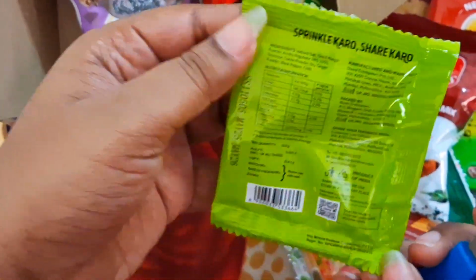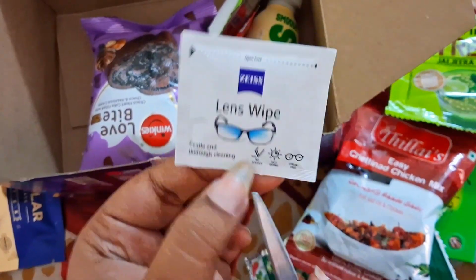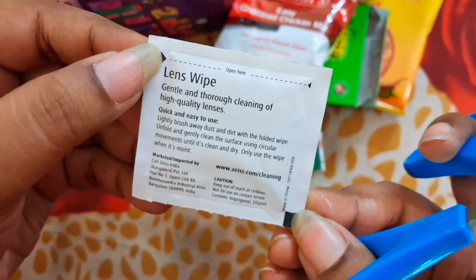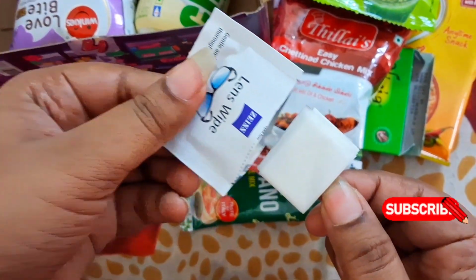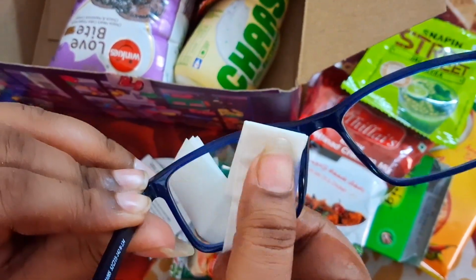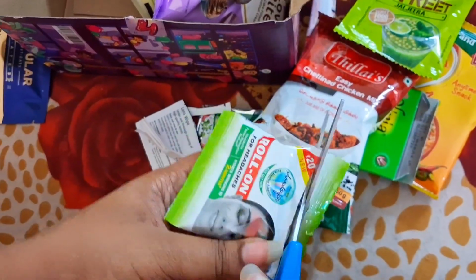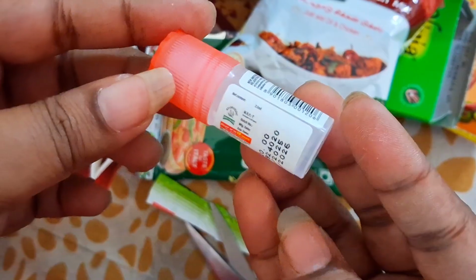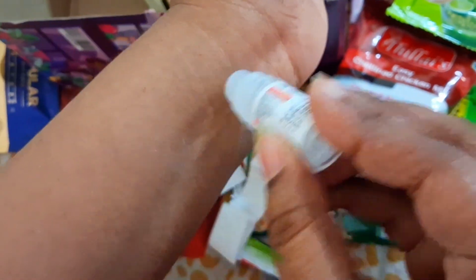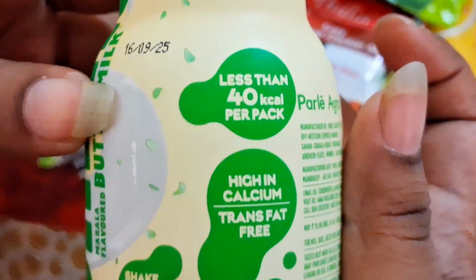Here comes Jaljeera. This is like a khatta meetha drink. You can use it as pani puri water also. Okay, coming up is the lens wipes. As you see here, you can use it to clean your specs as shown in the picture. The next we have the roll-on. This is Amrutanjan roll-on. You all know it costs 20 rupees. You can use it to get relief from your headaches in 2 minutes after applying.